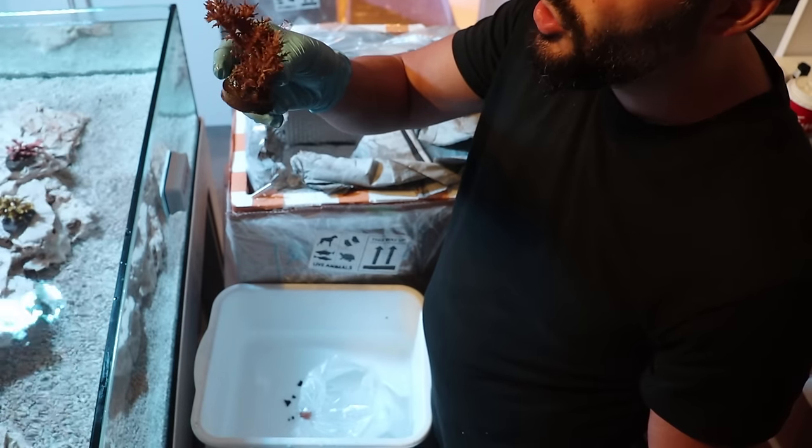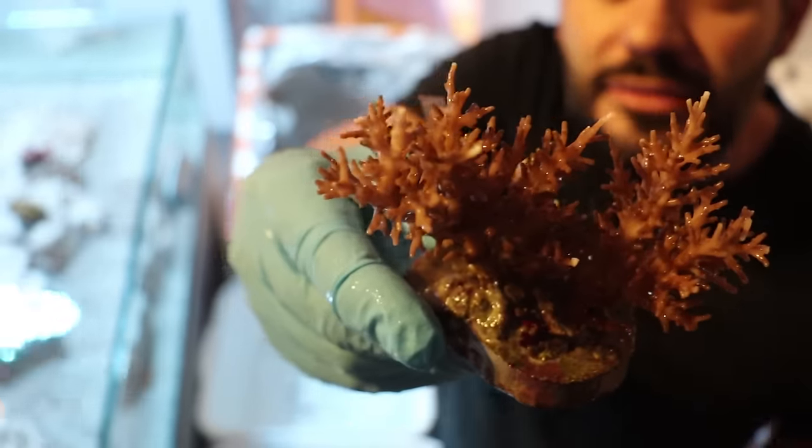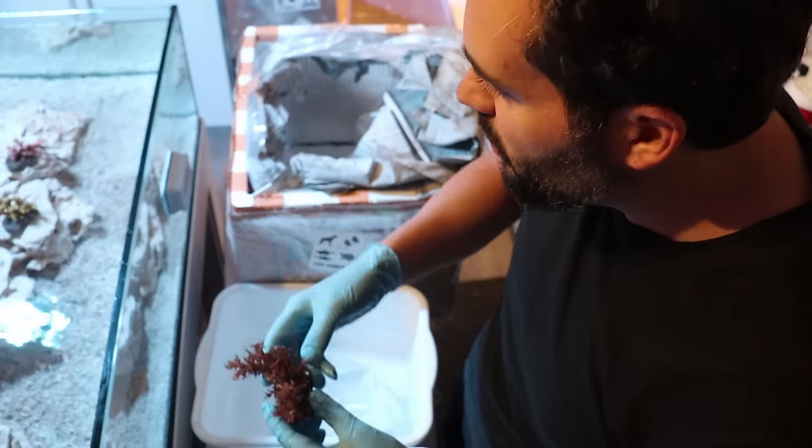This looks like echinata. What a cool species of acro. Really unlike anything else. Check that out. Oh no, you know what? I take that back. I think this is carduus. I think it's carduus, but really branchy, so it looks like echinata.